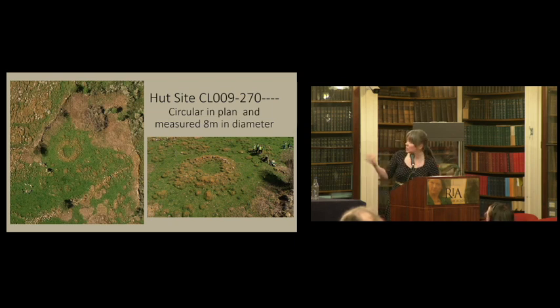So it's a small site. It's about 8 metres in diameter, and they're recorded as hut sites. Now, I am interested in these sites. I've actually found quite a few unrecorded hut sites in the Burren, just from my activity with the farmers and going out. So I do have a few more of these that need to get recorded. But I just quite like them as a site. They're small, and I wonder what's going on with them. Not many of them have been excavated.